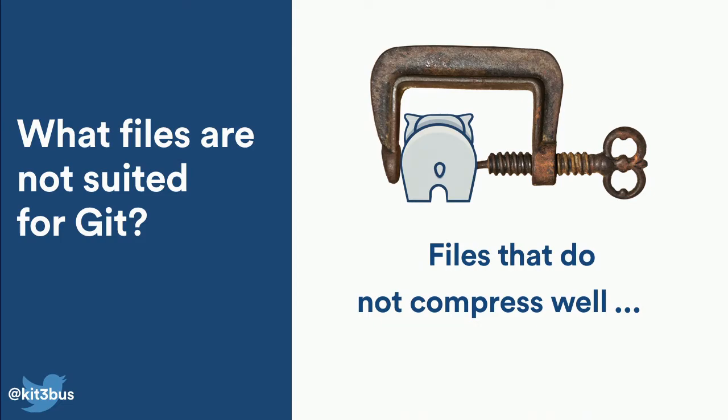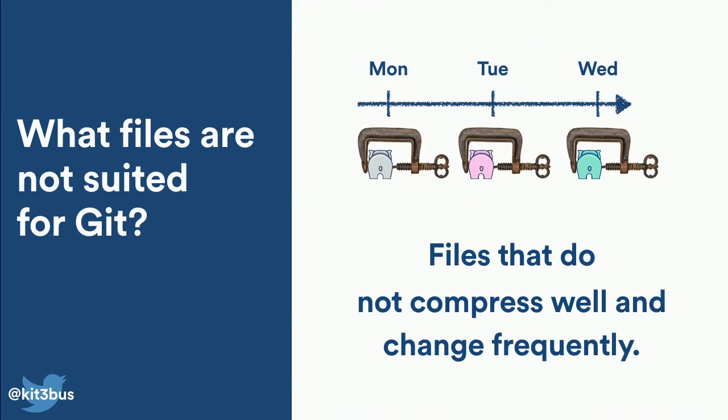A good example for a file that does not compress well is a video file, because video files are usually compressed pretty heavy already, and Git can't compress that further. So when you add a 10 megabyte video file to your repository, then your repository will grow by 10 megabyte. And then you might say, well, 10 megabyte, that's not a big deal. Especially today, we have such a high bandwidth, nobody will notice.